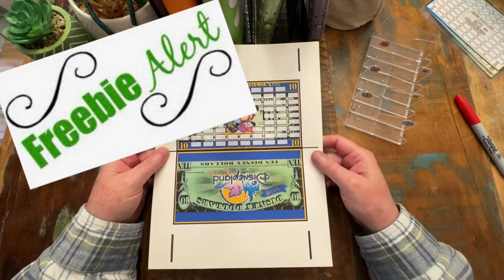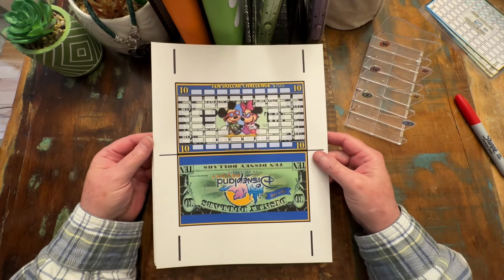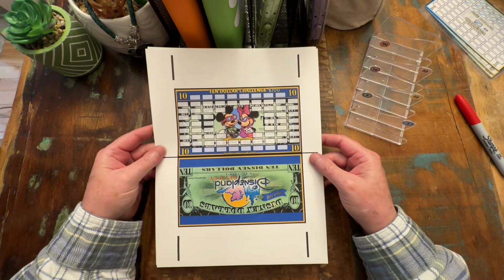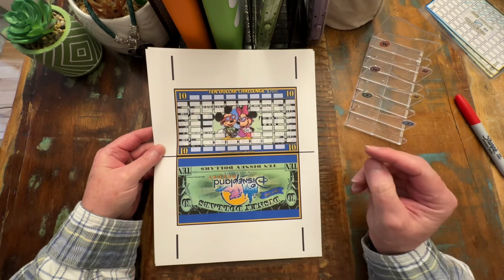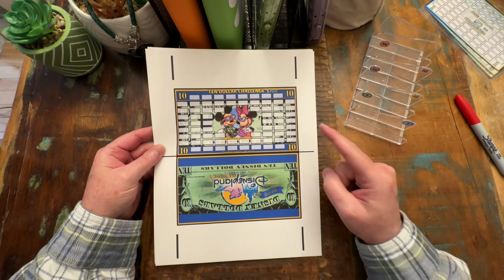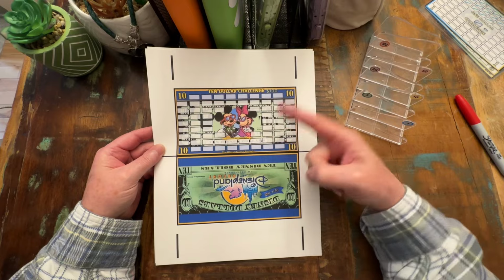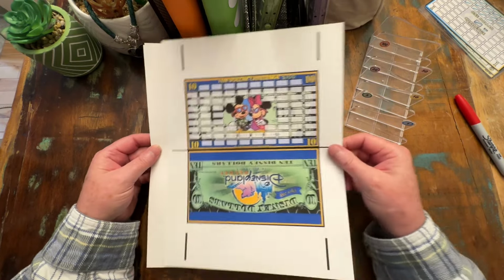Guys, these are freebies. They're going to be in my Google Drive as freebies. You will get Mickey as the $1 challenge, Goofy as the $5 challenge, Minnie as the $10 challenge, and then Mickey and Minnie as another $10 challenge, and you just decide what you want to do.